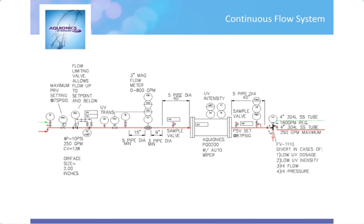So the next slide really starts the review of the P&ID. This is how we would show a fairly simple continuous flow system, moving left to right. This is showing about 250 gallons a minute. We start with a CIP swing. Of course, that could be automated if chosen, but right now we're just showing a swing connection.